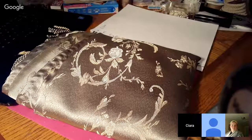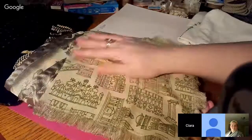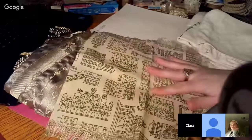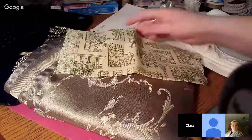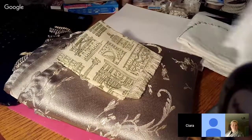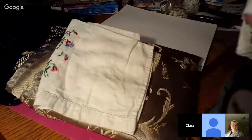And then there's this little, not sure, this might be like a napkin or something, but it has all these little building prints on it, which is super cute, I thought. I think it might be from London, pictures of buildings in London or Paris or something. And then there's this sweet little napkin with the embroidery on it, on the muslin.